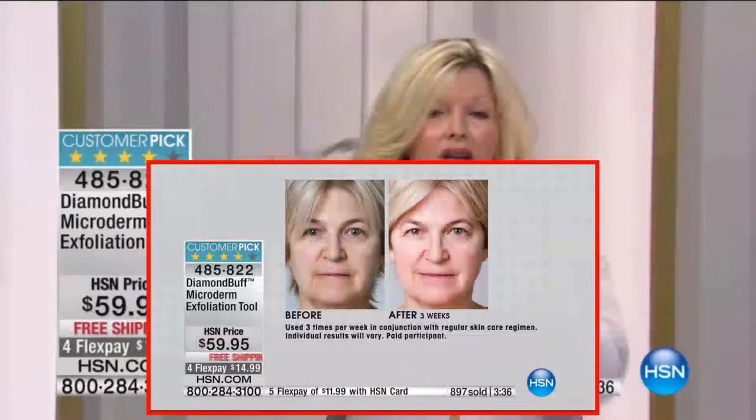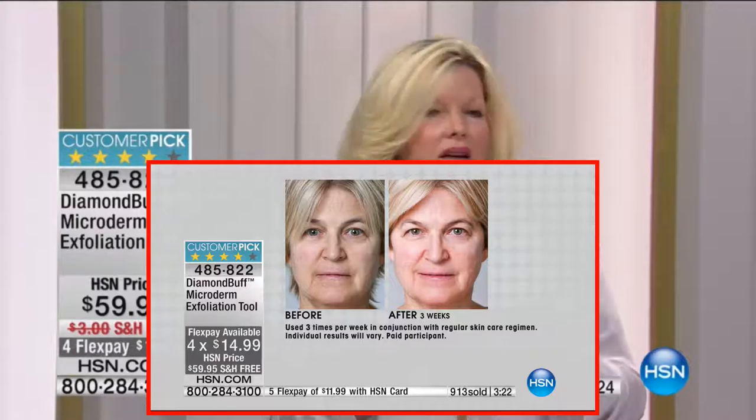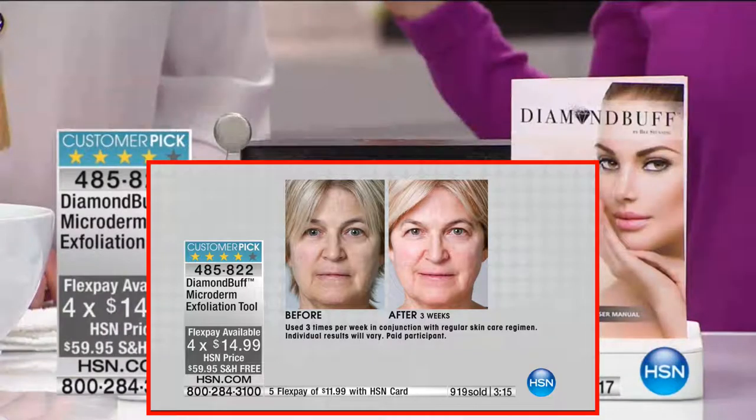When I first chose her as a model, I thought, oh, did I make a mistake? Because she really doesn't have a lot of wrinkles and she doesn't really have a lot of skin issues. But when I saw her after picture side by side, I thought, wow, look at that. Again, the rose. The glow. Her forehead lines, much softer. You can see how much softer they are.